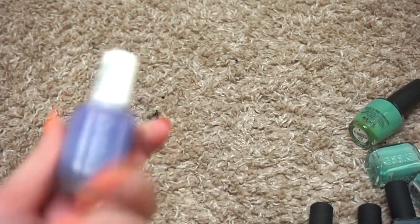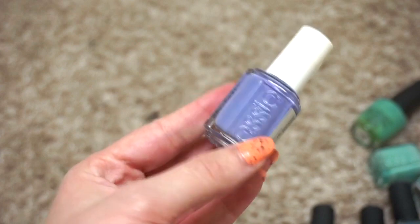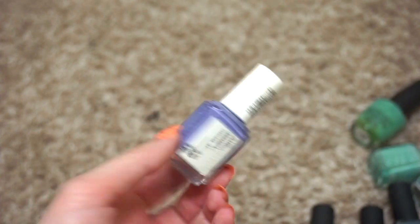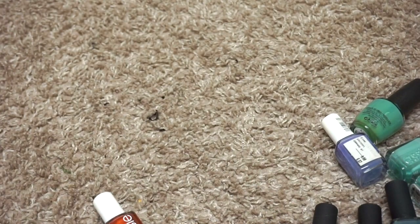And then these two were a little bit harder. I don't have anything quite like this one. This one is Boxer Shorts, but I don't get a ton of use out of this one, but it is unique, but I guess I can let go of that one.